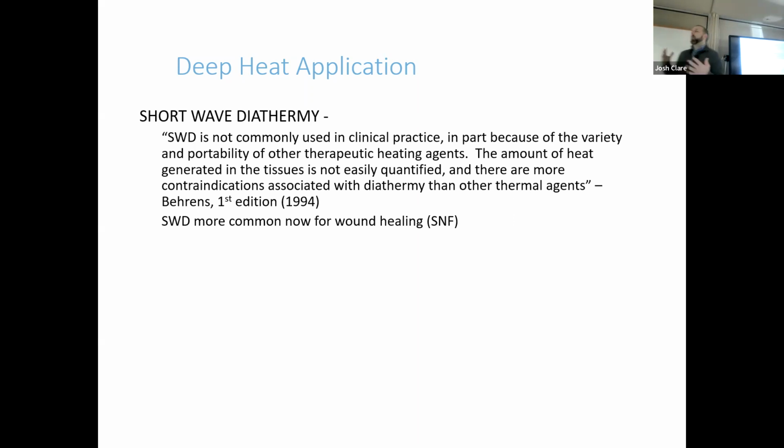And I mean, Meg's one of the smartest, hardest working people I know. And if she has benefit and sees value of it, then I said, okay, maybe I can't just eliminate this. So we are going to learn it. Our points of emphasis, we're really going to learn it just for wound healing. There's other things it can do, but in clinical practice, because there's other forms of deep heating agents and because of the other contraindications for it, really it's used for wounds.